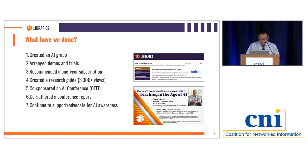In order to help the campus community learn about the benefits of the new tool, we created a research guide for it, which explains what Sight is, how to create an account, and also a link to a feedback form, because we want to hear from the students and faculty.